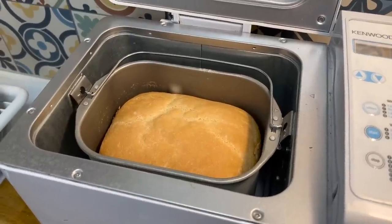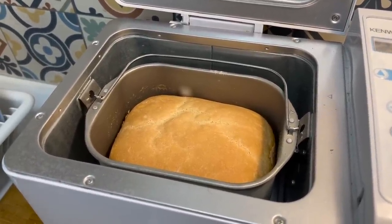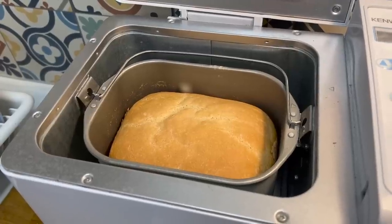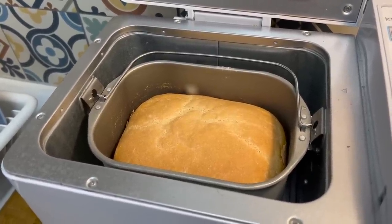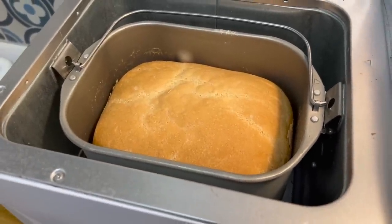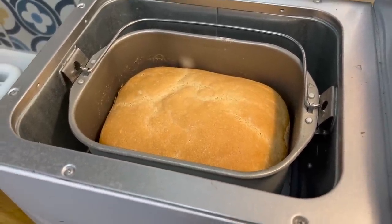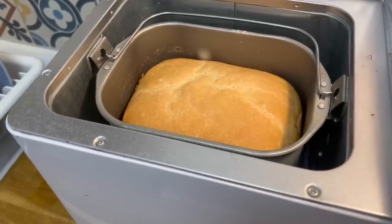And here's the first loaf of bread, all done, all made. It's quite late in the evening now, so I won't make my bread now, but I will make mine in the morning because it only takes an hour to make. So there it is. It's a nice square looking loaf. I'll take it out and I'll show it to you when it's cooled down.